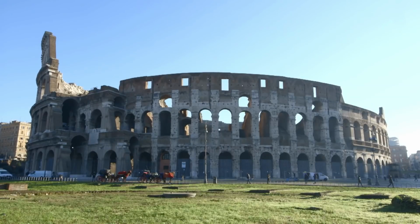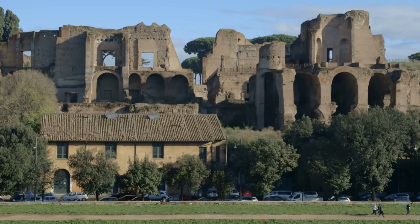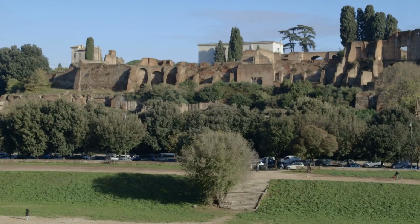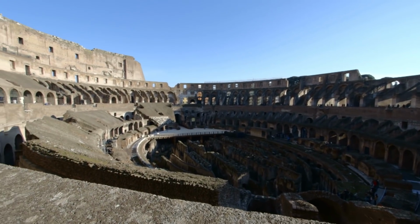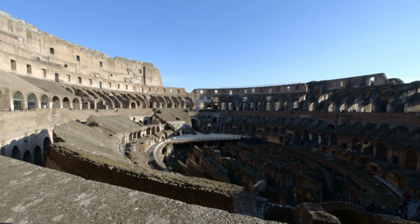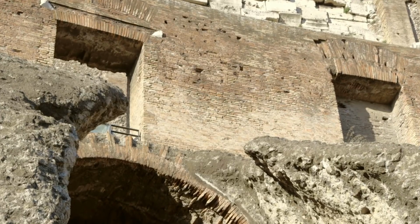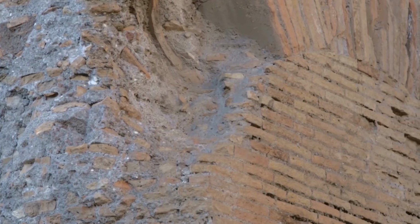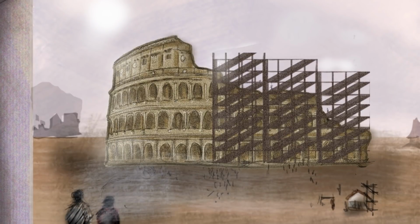In all, it took 10 years for Vespasian and his sons, Titus and Domitian, to build the massive arena, which was called the Flavian Amphitheatre, after their family name. Although Vespasian died just 2 years before the massive job was done, this great Roman general's legacy has survived to this day. It was absolutely a short time if you think about the square meters of structure built, and considering the tools and equipment that they had access to.